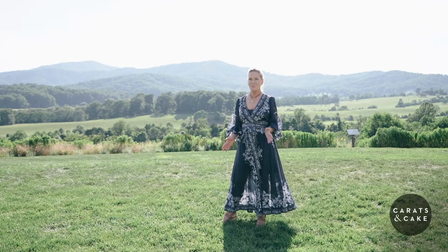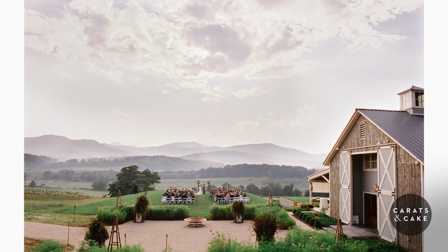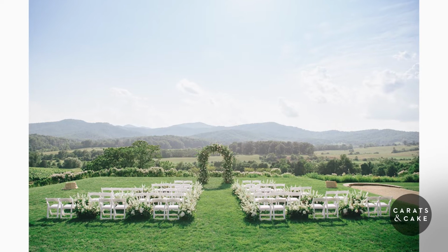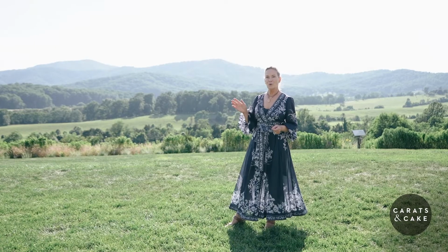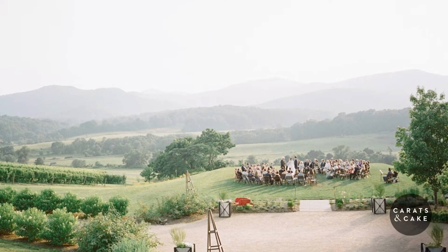We have two ceremony sites. One is for our more intimate weddings. If you're under 140 guests, you're here on the main lawn. If you're over 140, you can use the Vineyard Lawn with the same spectacular view.